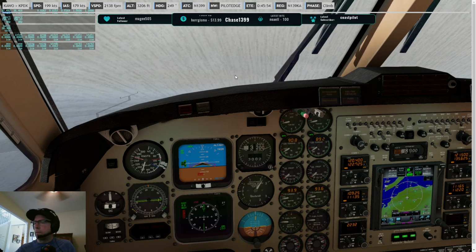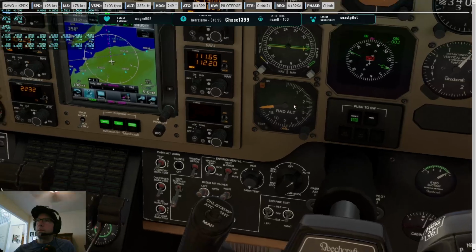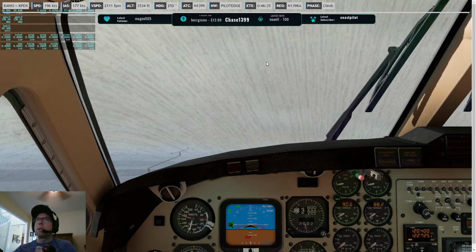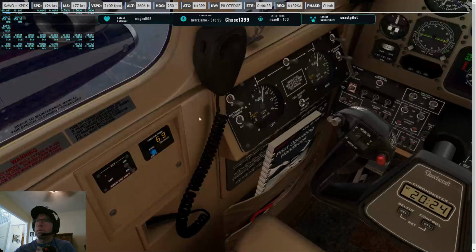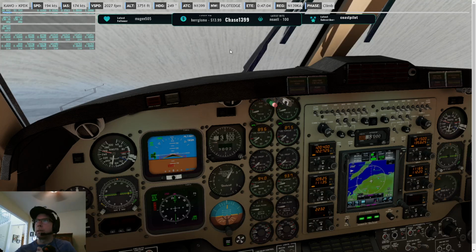Denver approach, Piedmont 5221. 353 heading. Fog. And we are getting, do we have to worry about icing? No, it's 44 degrees, so we don't have to worry about icing.